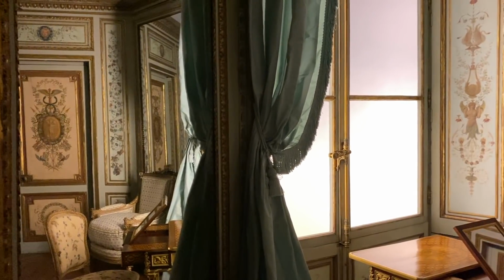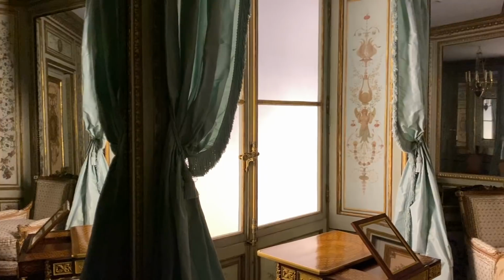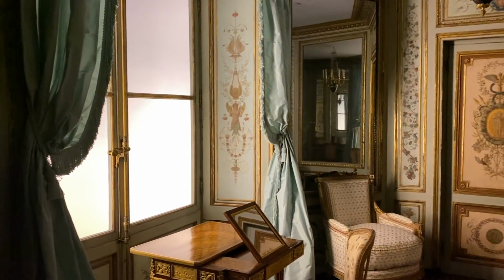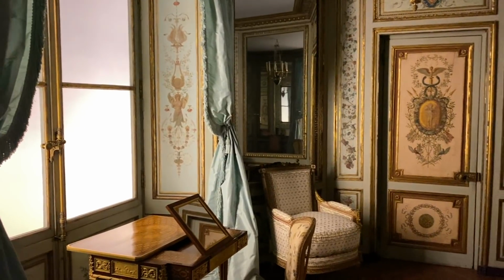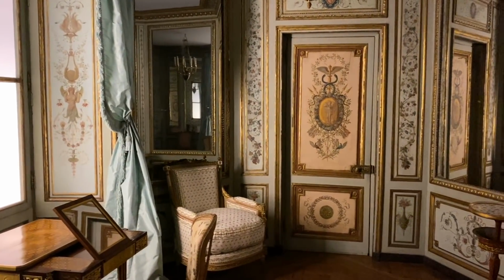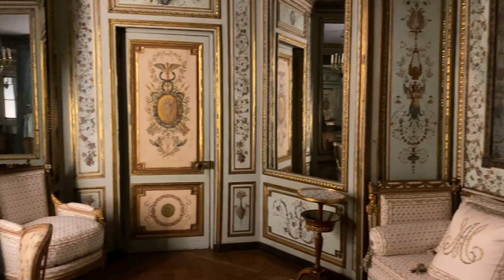It is by far my favourite room here. It dates from 1777, and whilst it's the smallest room by far, I think it's the most exquisite. It's a jewel box of a space. The paintings on the panelling were designed by Pierre-Adrien Paris, and what I love is the ancient Roman influence that you can clearly see in his work.